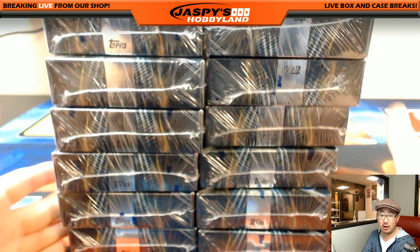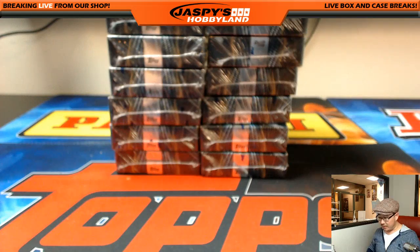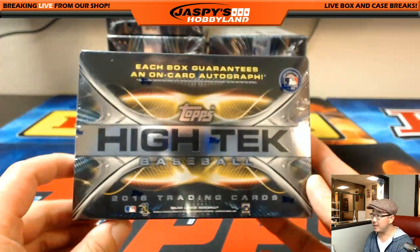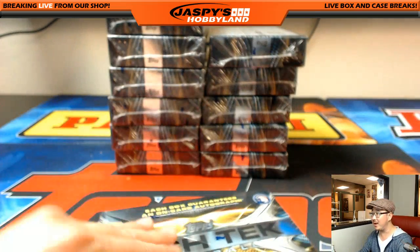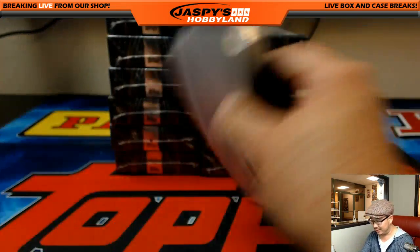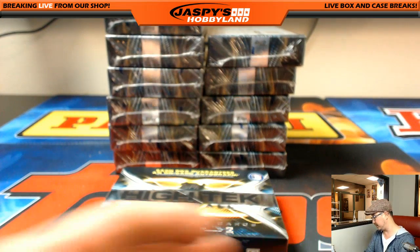You gotta like the on-card autos out of here too. Can't complain about the on-card autos and just a lot of neat parallels. And I just like acetate stuff anyway. I know some people are kind of like, I don't really care for it as much, but I personally think it's a cool looking set.